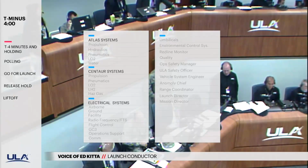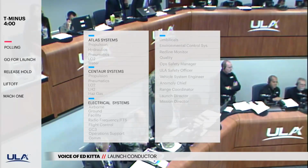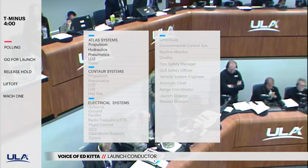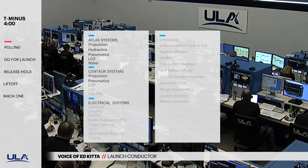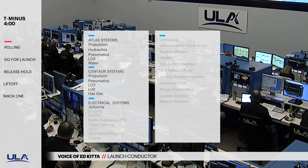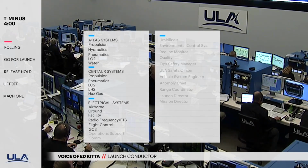Minus 7 minutes. Status check to proceed with terminal count. Atlas systems, propulsion. Go. Hydraulics. Go. Pneumatics. Go. LO2. Go. Water. Go. Centaur systems, propulsion. Go. Pneumatics. Go. LO2. Go. LH2. Go. HASGAS. Go. Electrical systems, airborne. Go. Ground. Go. Facility. Go. RFFTS. Go. Flight control. Go.